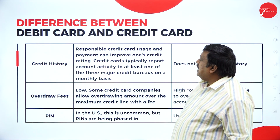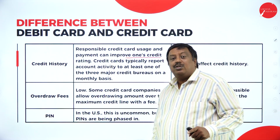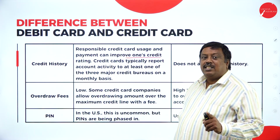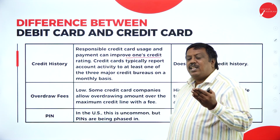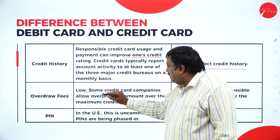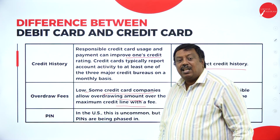Next, we have credit history here. Responsible credit card usage and payment can improve one's credit rating. So if you use the credit card in a proper way, where you pay the amount of usage within 20 days or 15 days, your credit will be increased and you will get a good benefit in the future. Debit card use does not affect any credit history here. Overdue fees are low. Some credit card companies allow overdrawing an amount over the maximum credit limit with a fee. They're saying that.